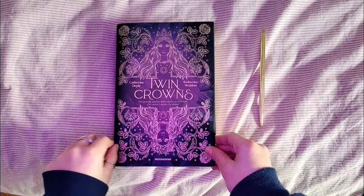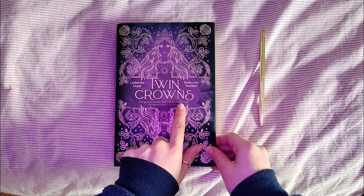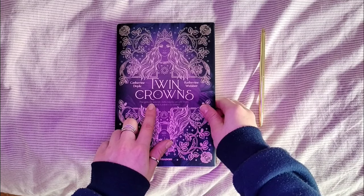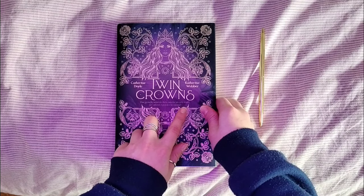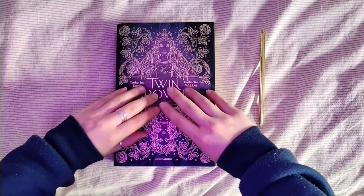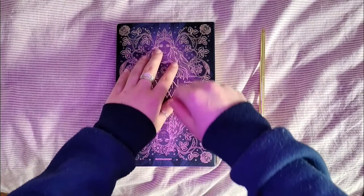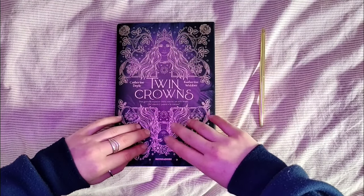This one is actually in Italian. Here it says, due gemelle separate dalla nascita, un solo trono. Chi otterrà il potere e la corona? Which in English would be two twins separated at birth, just one throne. Who will have the power and the crown? I am very, very curious to read this book as well, because I have a sister myself, so I'm very keen to read anything about siblings.